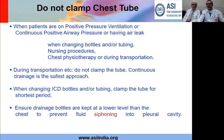One very important point: when not to clamp the chest tube. Many times I have seen, when patients are being transferred from one bed to another, from ward to radiology suite, or various other places, there is a tendency, the first thing the sisters will do is to put an artery clamp on the chest tube. Well, friends, when patients are on positive pressure ventilation or continuous positive airway pressure, which means CPAP, or they are having an air leak, whether at the time of changing bottles or tubing, whether during nursing procedures, whether for physiotherapy or during transportation, please do not clamp the chest tube.